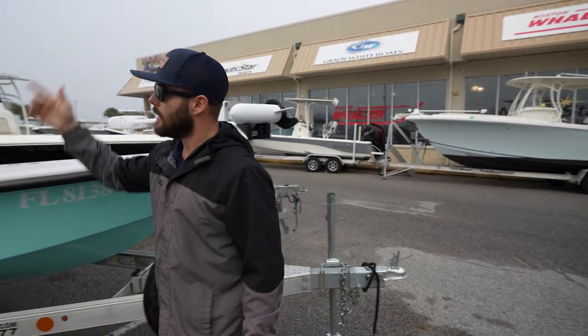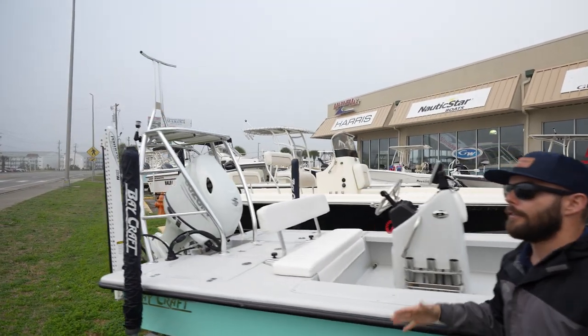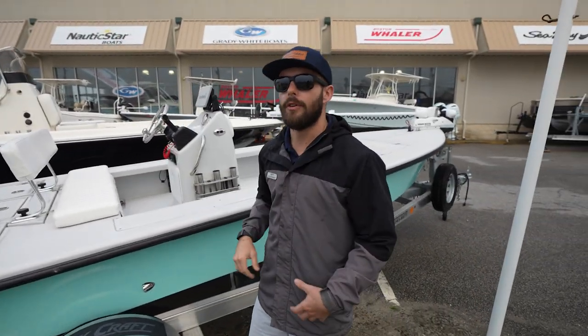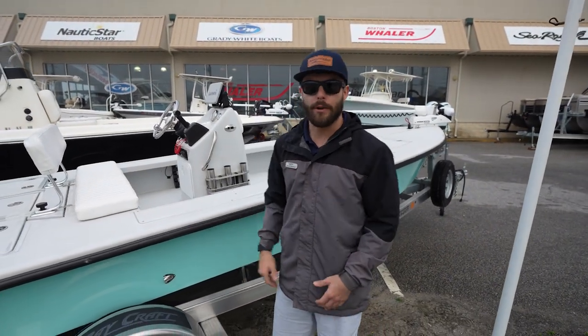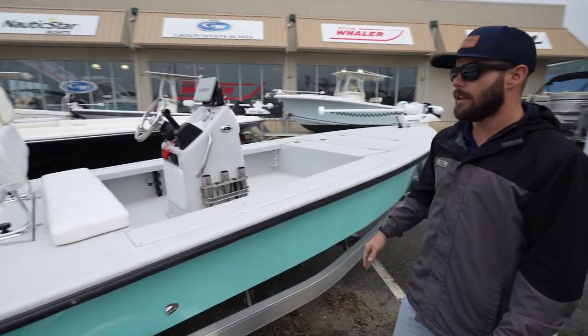And like I just mentioned, this does have a very nice size poling platform on the back, very wide, so you're not feeling like you're gonna fall off. Does have the backrest on it, so you can take a load off a little bit, lean back on it, and not have to worry about getting tired throughout the day when you're poling or fishing. You do see that it does have a Garmin electronic screen.